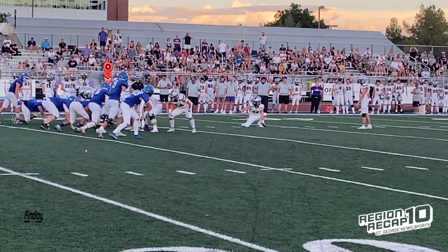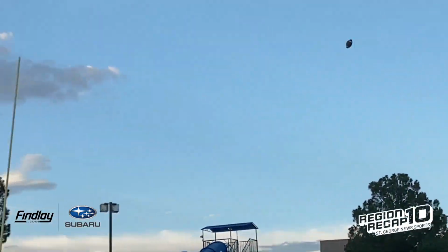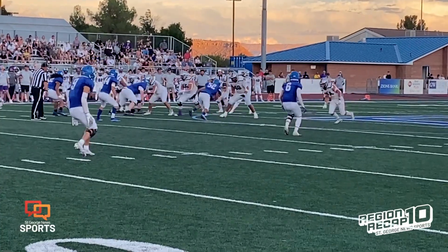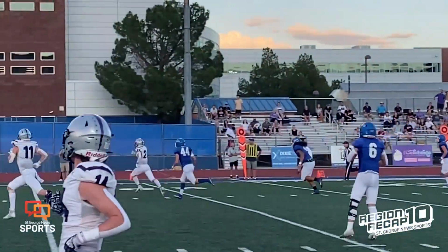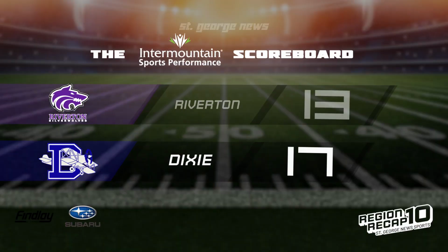Dixie was called for pass interference on this last play of the first half, setting up a field goal that made it 13-7 Silverwolves. In the second half, Dixie's defense would shut down Riverton, holding them to 0 points and putting up 10 of their own. The final score, Dixie 17, Riverton 13.